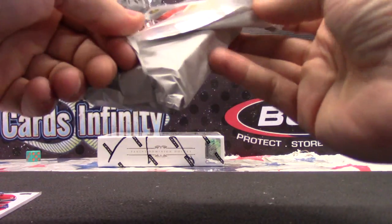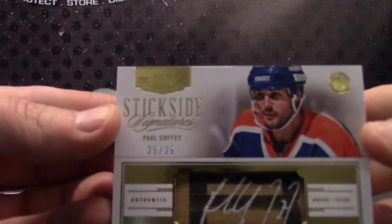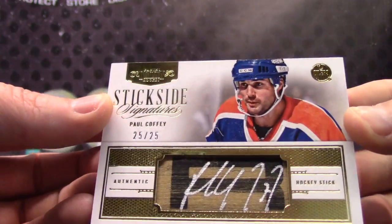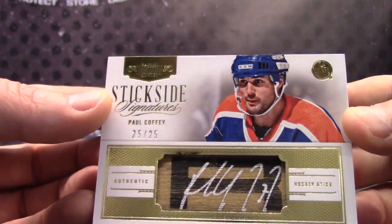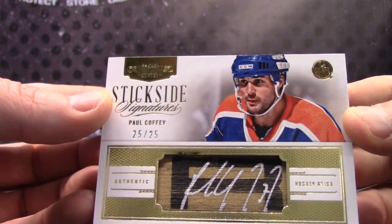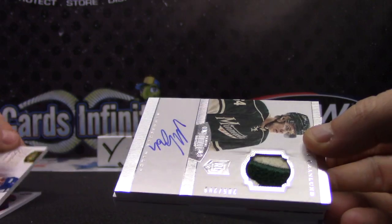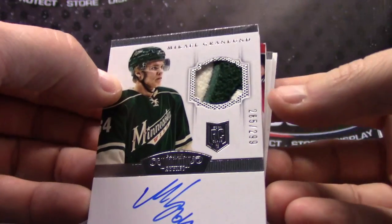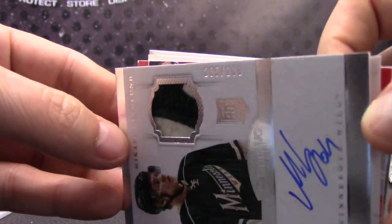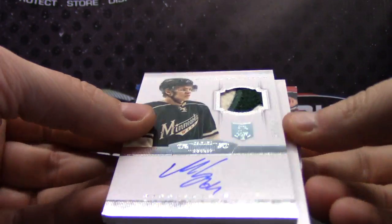Got a stick auto. Stick side. Paul Coffey. Silver ink stick. 25 of 25. Cool looking card. Goes to Kenny Stat. I do a big one at the end of the year. Luis Gutierrez. 285 of 299, Mikael Granlund. 285. That goes to Kenny too.